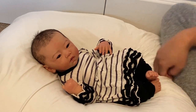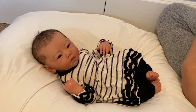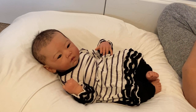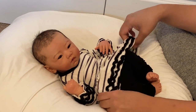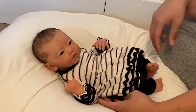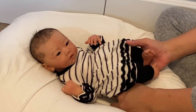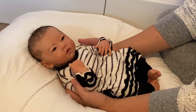I was checking out Andrea Arcello's Facebook page recently, and she has this really, really cute new reborn sculpt that she just posted some photos of. I think one of the Russian artists reborn her, and oh my goodness, this baby is stunning, just gorgeous. I don't remember the name of the sculpt, I'm so sorry, but go check that out. It should be on her Facebook page.